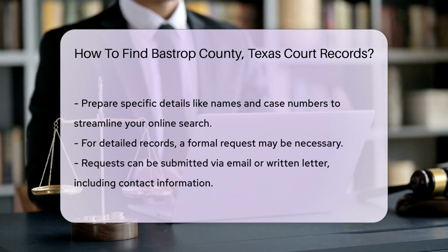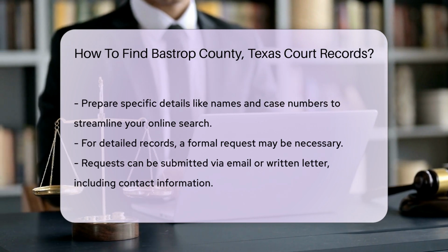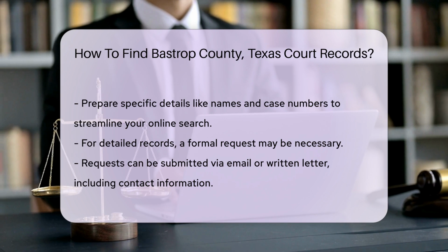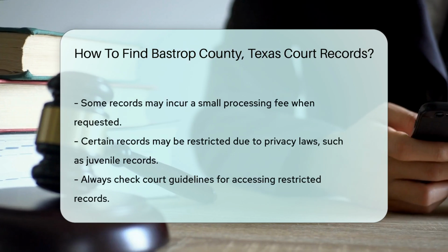For more detailed records, you may need to submit a formal request. This request can often be made via email or through a written letter. Include your contact information and a description of the records you need. Some requests may require a small fee for processing.